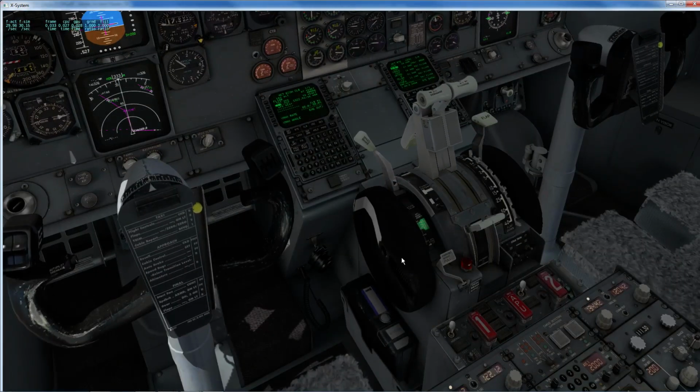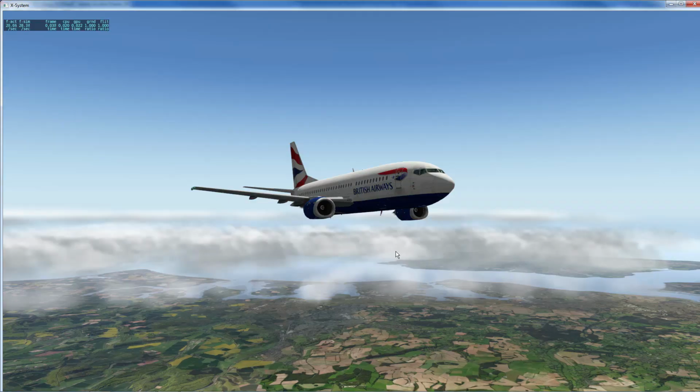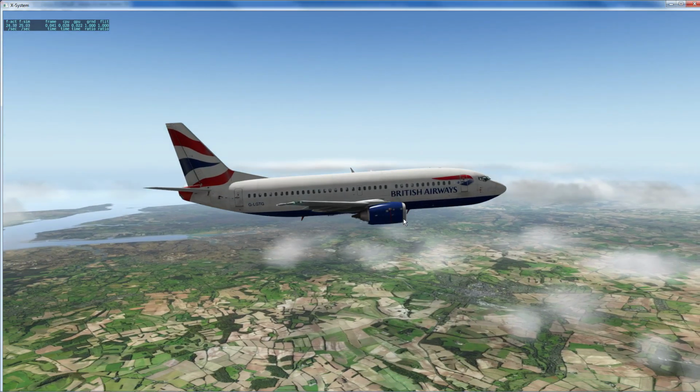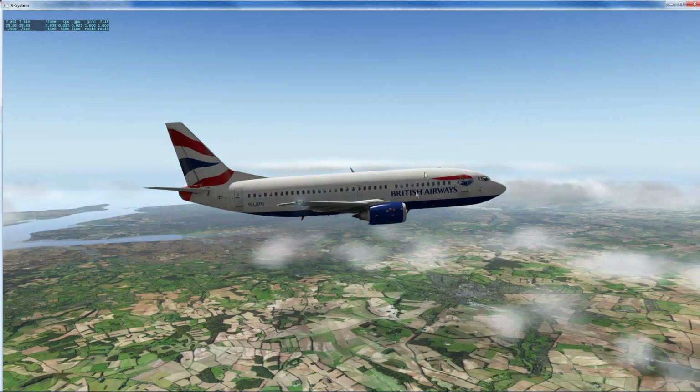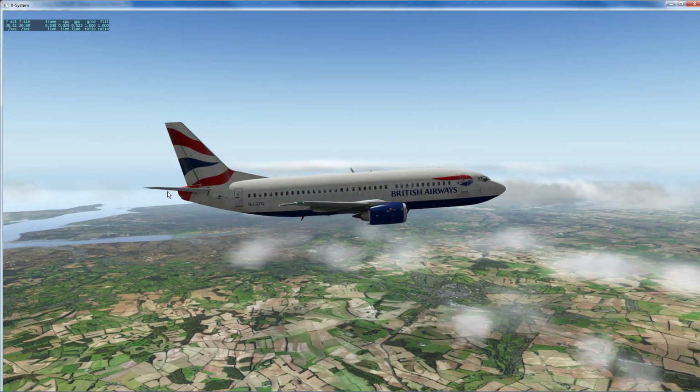This trim wheel goes absolutely crazy, it goes clackers. This aircraft does need a lot of trimming. The main reason for that is because you've got these two low slung podded engines, and as a result any major power changes, there's a lot of nose up or nose down pitch dependent on these. So yeah, really nice stuff.